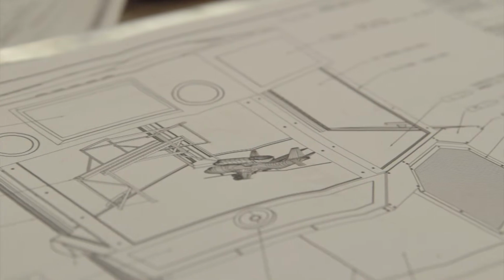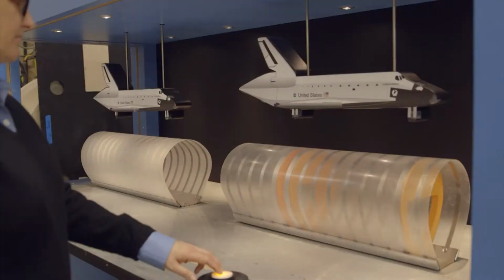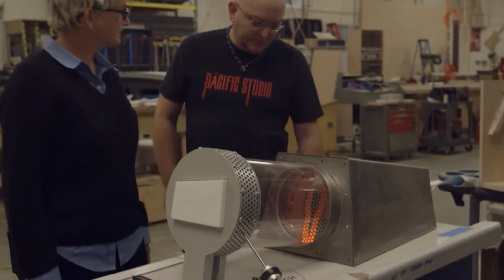Well, here we are inside the 747. This is where the displays are going to be. The exhibits inside the plane will be divided up into 7 main areas. We were lucky enough to be hired by Space Center Houston to help them with the exhibits that are going in the SCA 905. It's a great new exhibit for them and a fascinating project for us.